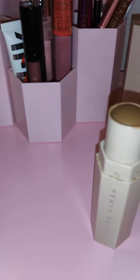So this is something also a favorite. This is what I use when I want to darken my foundations a little bit and when I want to contour. This is Truffle. I've had it since, I probably had this way too long.